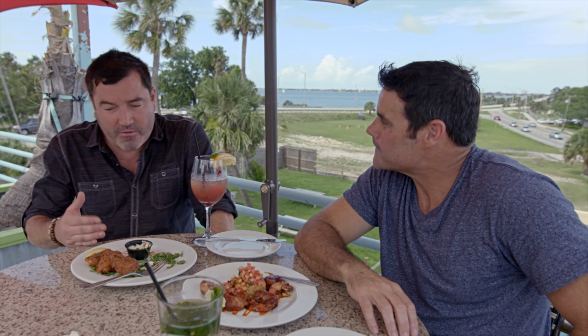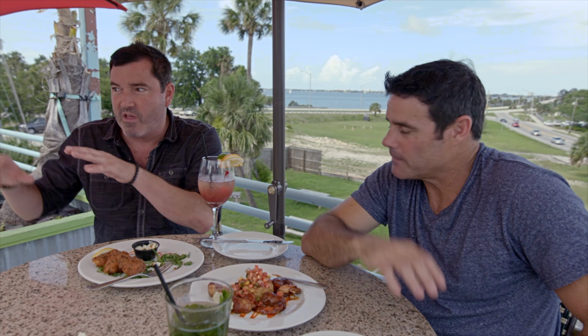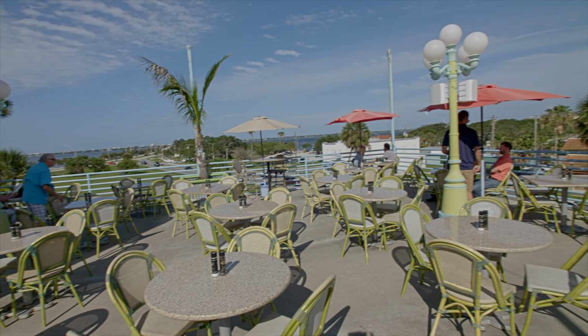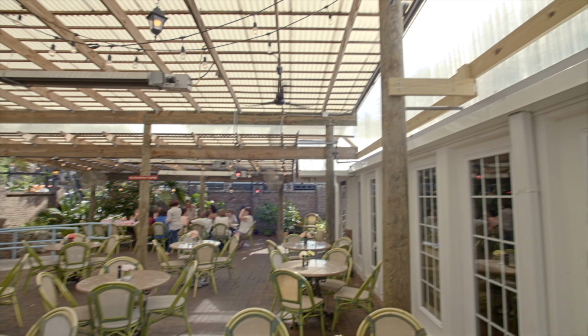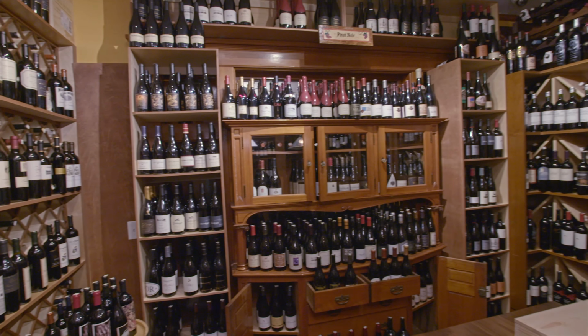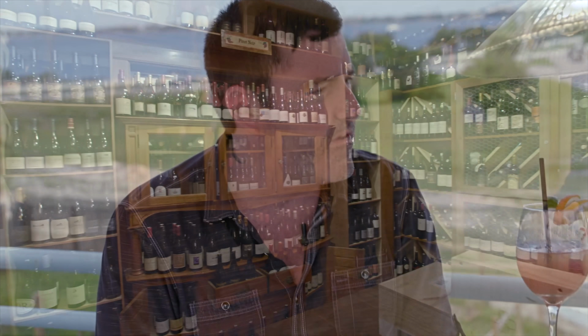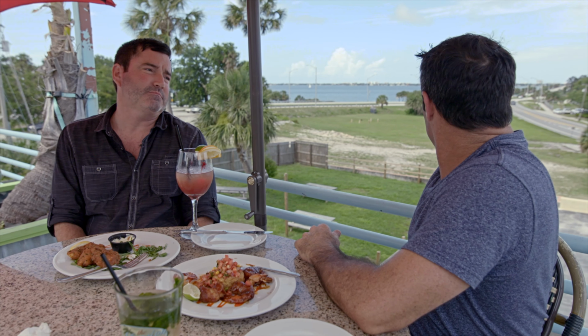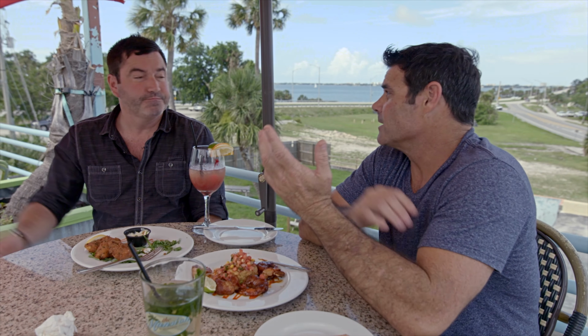One of my favorite things about this restaurant is the various dining locations, right? We've got the upstairs, the downstairs, the garden, rooftop terrace, the tavern downstairs where you can pick up bottles of liquor, take them home, fine wines, whatever you need. They have everything available here. And then over the bridge there, right? It's a stone's throw from the beach. You got the Melbourne Causeway right here. You come over, you're in downtown Melbourne with many things to do.